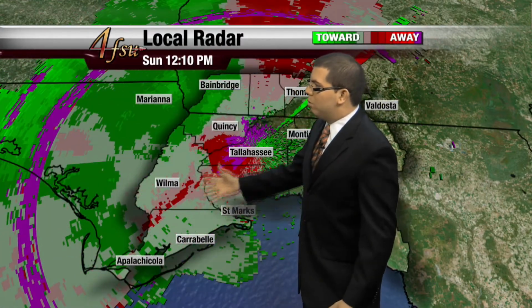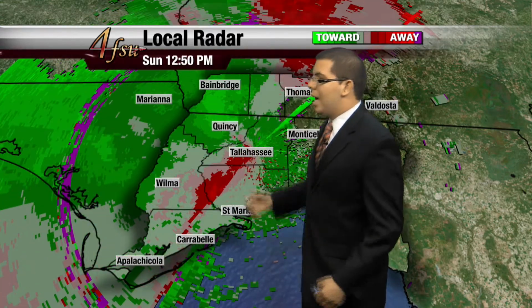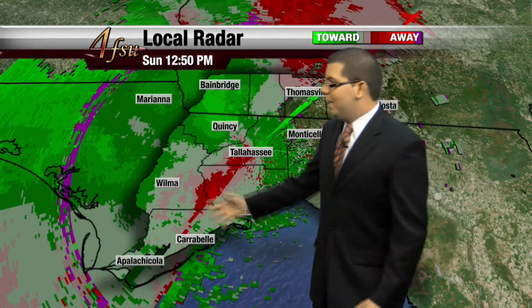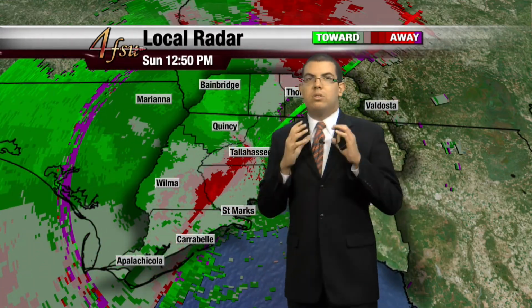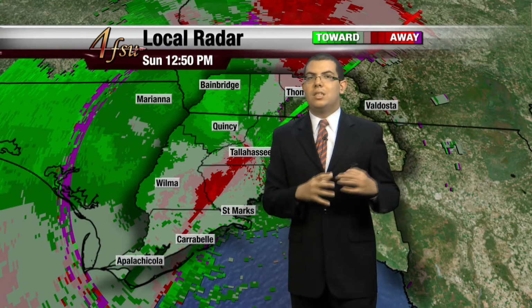Like before, on that storm relative radar, a lot of that green is the winds coming in, and the red is winds blowing out, away. It's just all over the place. Just remember to keep an eye on these storms, folks. If you're at church right now, it's better to stay in and wait it out till this strong weather pushes through.